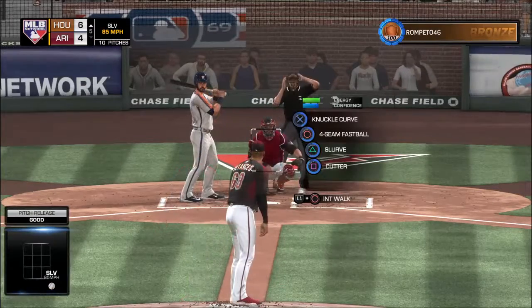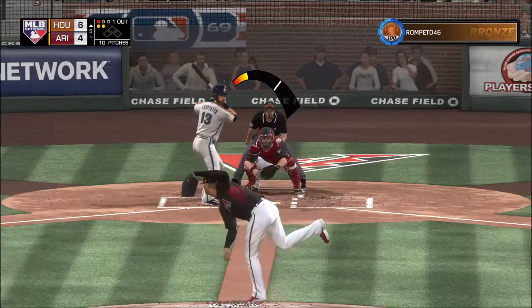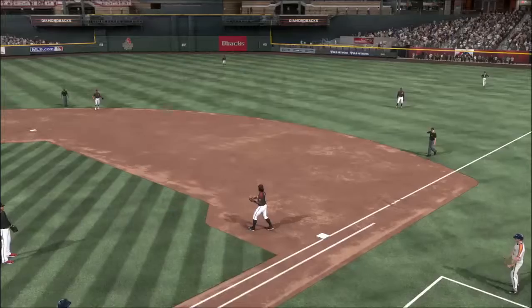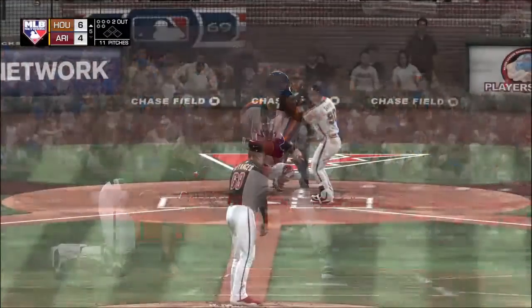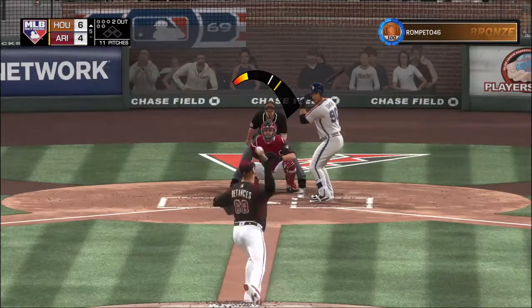Holds off on the slurve that time, and it's 1-2. That ball's not even close, but I think he probably tried to throw that out of the zone on purpose. Maybe get him to chase or give him some kind of different look. He's fouling off everything. And he'll step on first for the out. 3 unassisted.